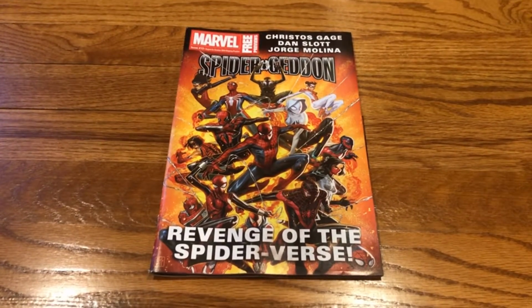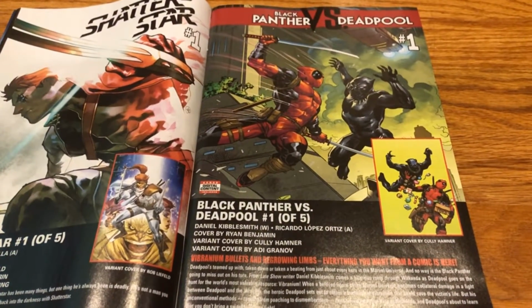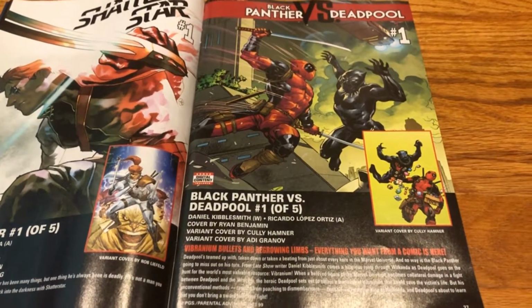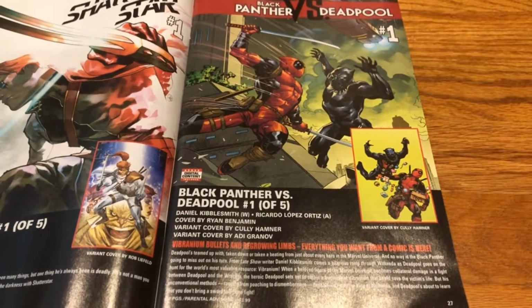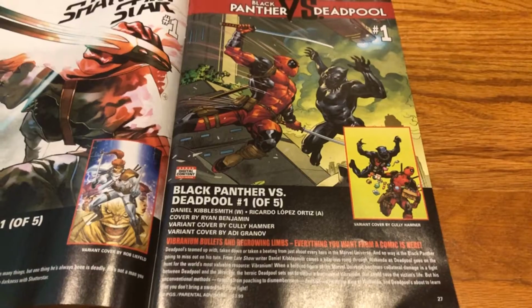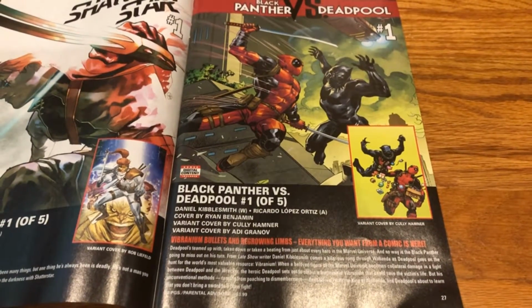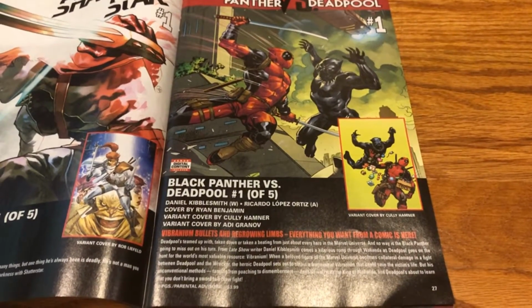Up first, as always, the Marvel previews. Okay, up first this month is Black Panther versus Deadpool #1 of 5, written by Daniel Kibblesmith with art by Ricardo Lopez Ortiz. It's a pretty simple one, folks. You all know me, you know I love Deadpool, and you know I love Black Panther. So a miniseries pitting the two against each other is a no-brainer. And the added bonus, art by Ricardo Lopez Ortiz.